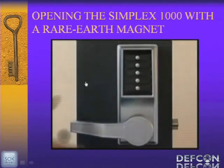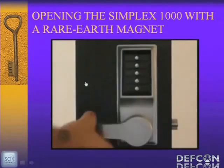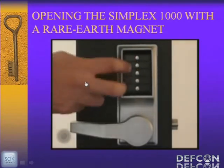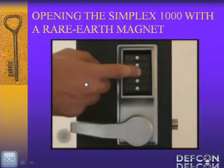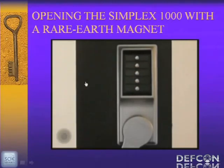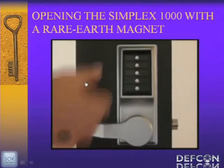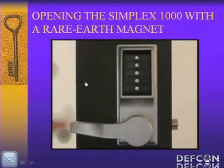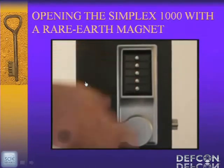Normal use of this lock is a clutch lock. We have to put in the right combination, for example 2 and 4 at the same time, then 3, and we can open the lock. If we make a mistake, every time we depress the lever it resets, so we can enter the right combination again.